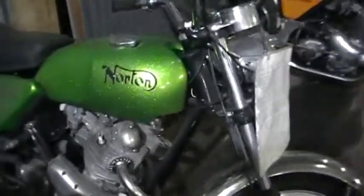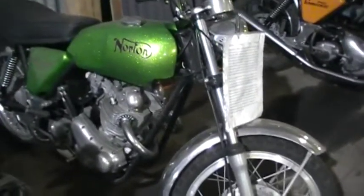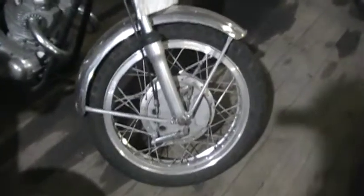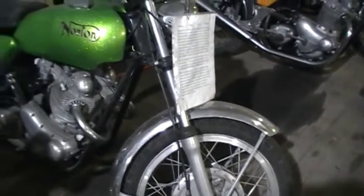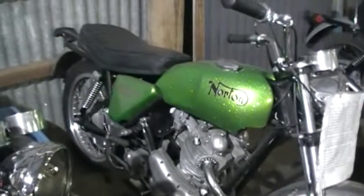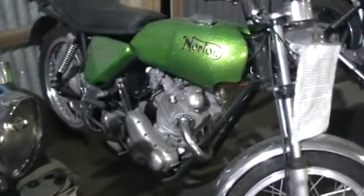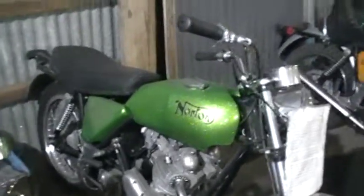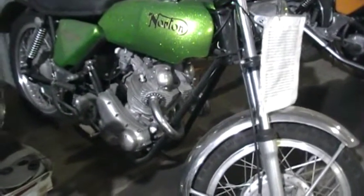Next one along is a 70 model S. It's got a late model guard on it, 72 plus guard, but this early guard's pretty hard to find. The side cover's cocked out there a bit, but anyway, I'll get to mount that properly. It's mostly done. Needs a little bit of wiring finished and some fuel lines and stuff, but other than that, it's pretty close to being a goer.